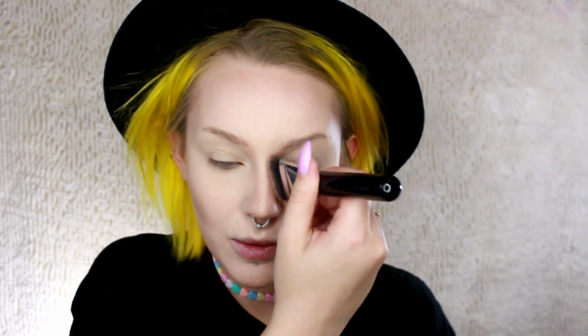That's so special. And then just blending out my nose contour with the same brush. This brush is pretty glorious. And then I'm gonna go back in with a little bit of Shape Tape to highlight my nose. Also using the Shape Tape to sharpen up my cheek contour.